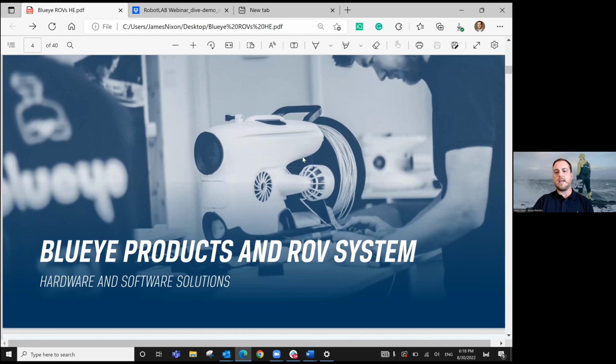Blue Eye Products and the ROV system, we believe that the hardware and the software must marry up. They must be a cohesive unit. I like to joke that I'm in the software sales business, even though I'm a ROV salesman, because I know that ultimately it's the data that you collect that is the prized possession.